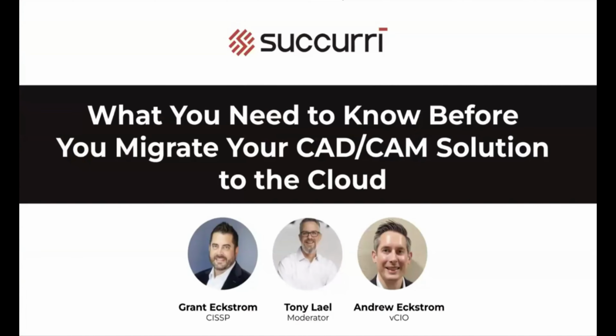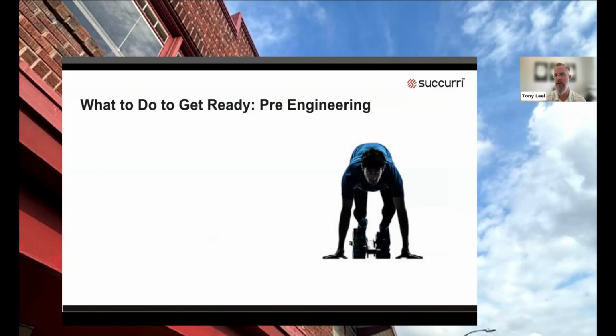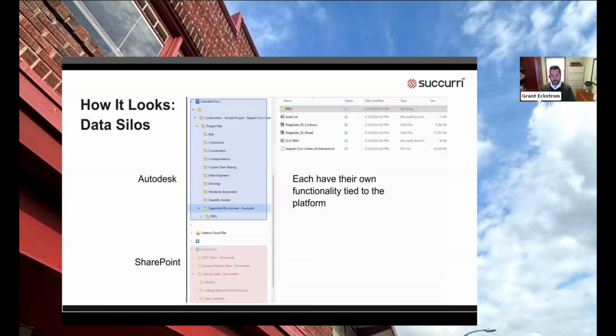Okay, pre-engineering. What are we doing to get ready for all of this? Well, on that last point, I was going to point out, even if you go back real quick, I've got Adobe Creative Cloud here, yet another data silo. If you have some design work that happens, you might have marketing slicks or presentations that are done outside of an Autodesk environment. So you've got a third data silo now where the data doesn't sit where it's supposed to.